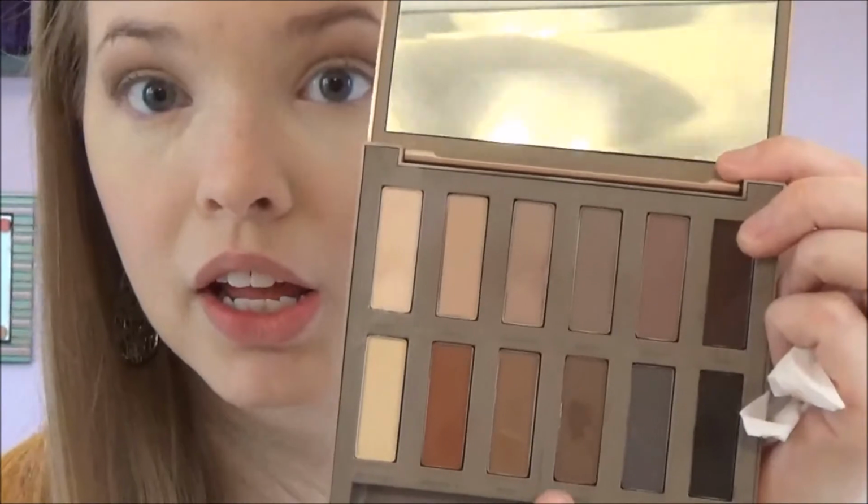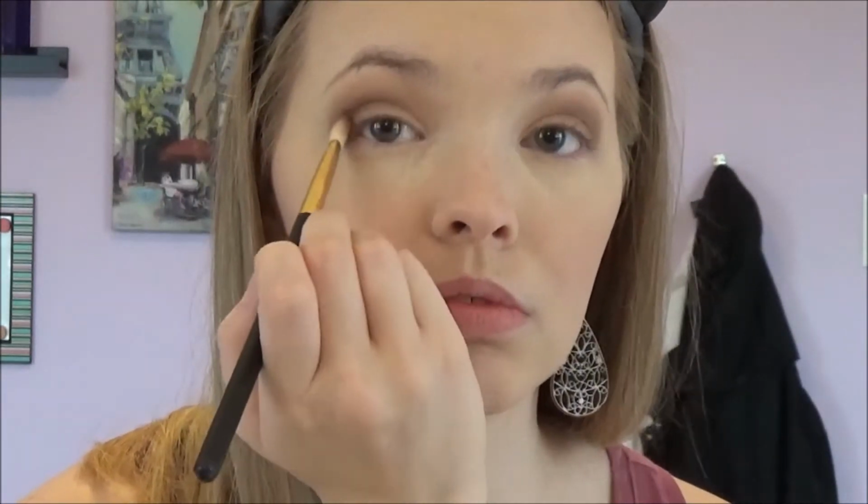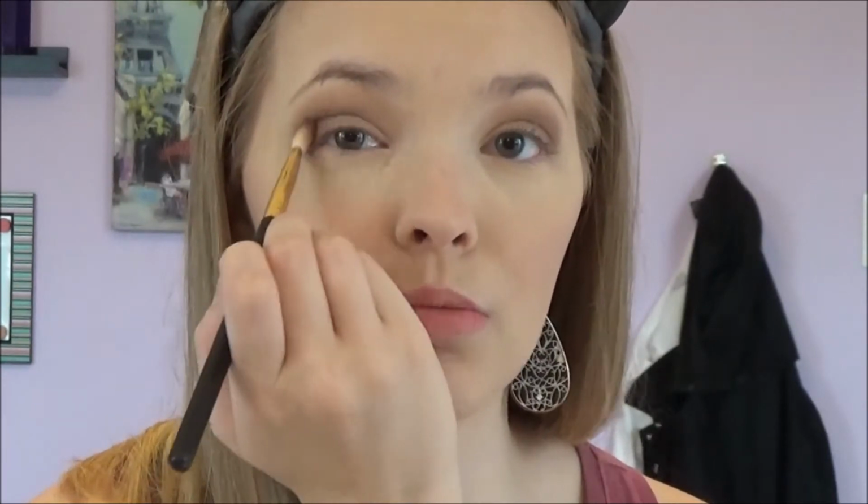Okay, so now I'm going to use my Sigma E25 brush. It's just like a flat, kind of fluffy brush. And I'm going to take Instinct, which we just took, and Lockout. So that is this one and this one. I love this brush to put color in that outer corner and deepen up the outer corner and smaller crease. So that's exactly what I'm going to do with this color. I'm kind of patting it, but I'm basically laying it flat and doing the smallest windshield wiper motions just right in this outer corner.